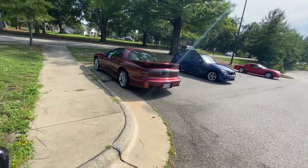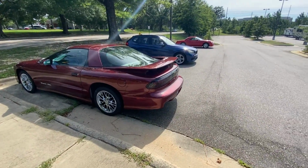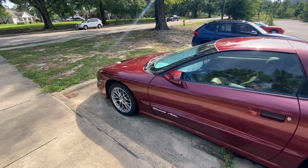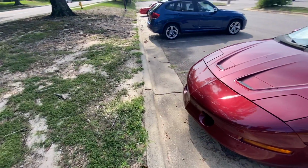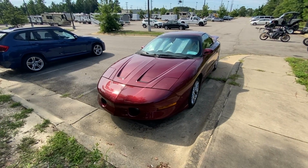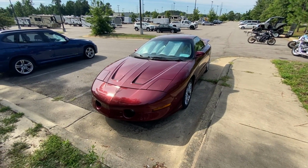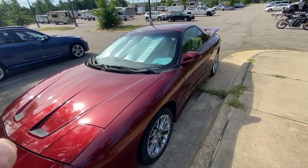Which brings us to what I think is going to be the star of today's video. Look at this Trans Am, man. Oh my God. I will overpay. I will buy this, paint it black, put that Knight Rider stuff on the front. Look at that beautiful Trans Am. Even the paint looks good. I don't even know if I'd mess with the paint.